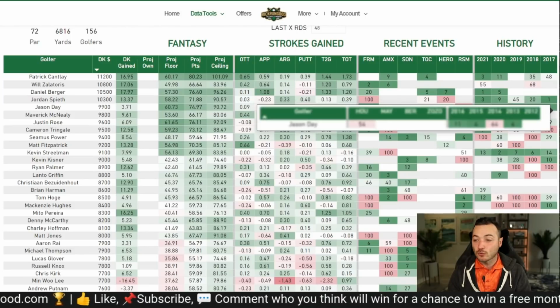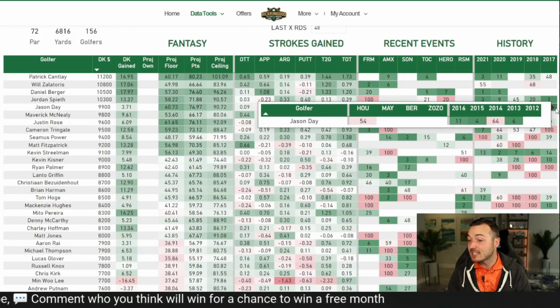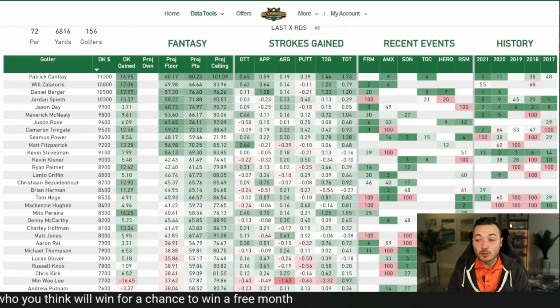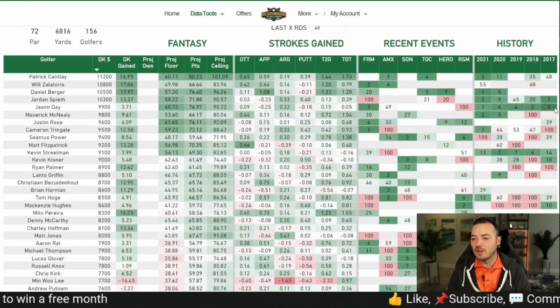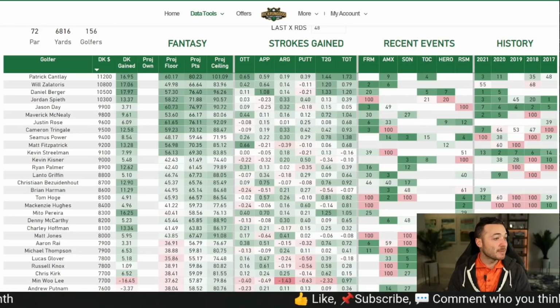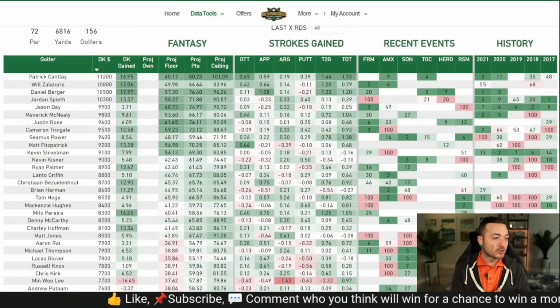He's got 1, 2, 3, 4, 5, 6, 7, 8 top 10s in 9 starts, including basically 5 in a row, and then the one that snapped that streak was an 11th. So I'm going to basically give him 7 in a row. He has just been dominant here. We're seeing a better version of Jason Day.